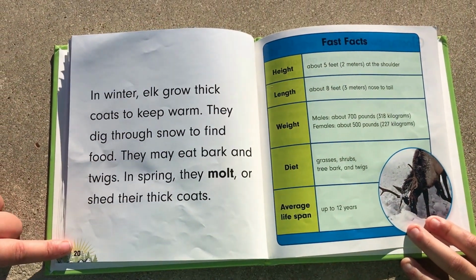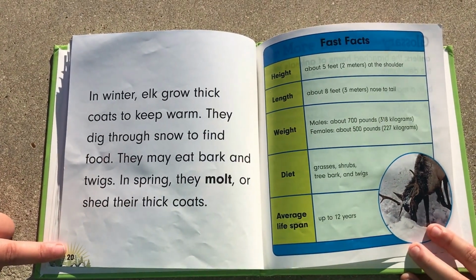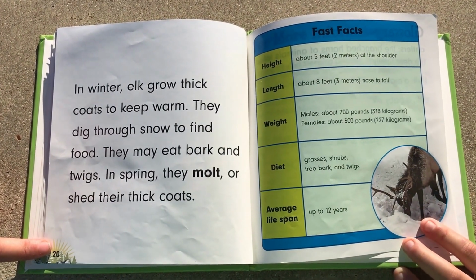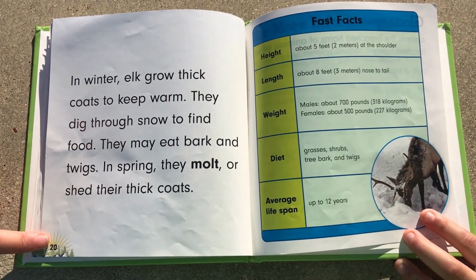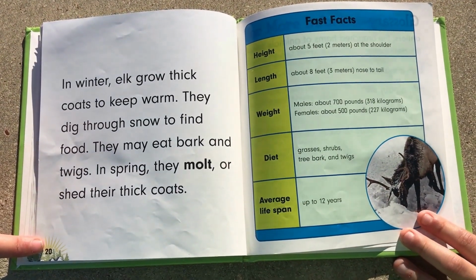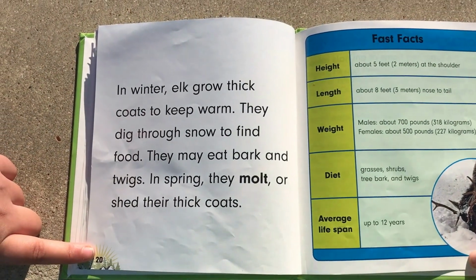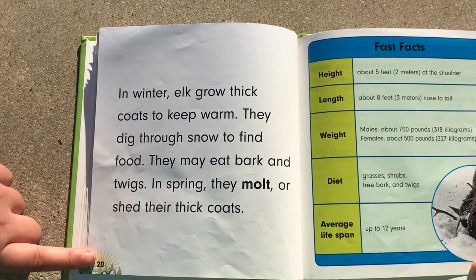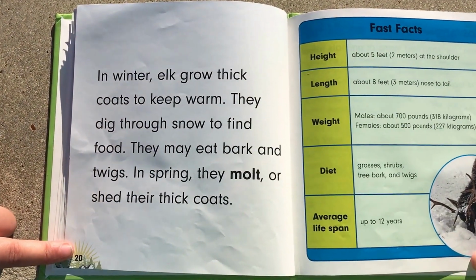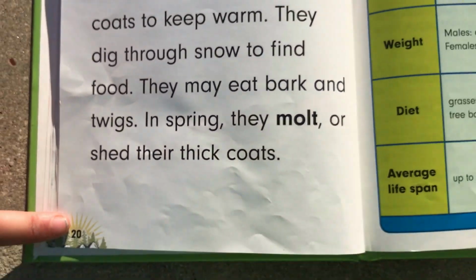In winter, elk grow thick coats to keep warm. They dig through snow to find food. They may eat bark and twigs. In the spring, they molt or shed their thick coats. What does molt mean? Molt means to shed their thick coats.